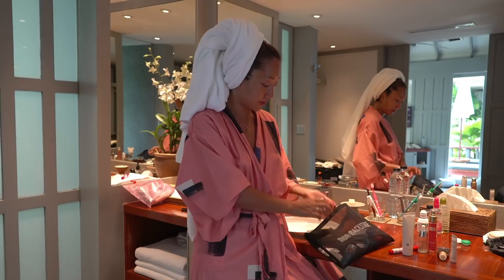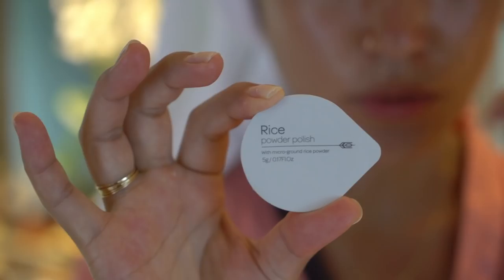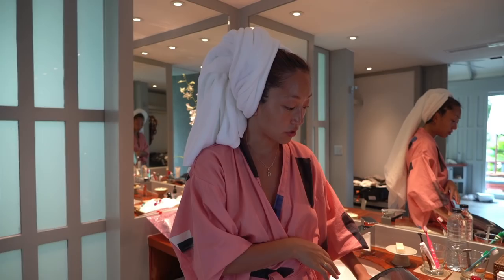Rice powder polish from, I think it's 9 Wishes. So in this one little container, there is enough amount for one use. Hair product, Tsubaki All Perfection Hair Oil. I just thought for travel, it'll be better to use oil than the cream, the Renifiter cream that I usually use. And because I can use it like a lot. But with the Renifiter, I just feel like I don't wanna use it too much because it's expensive.